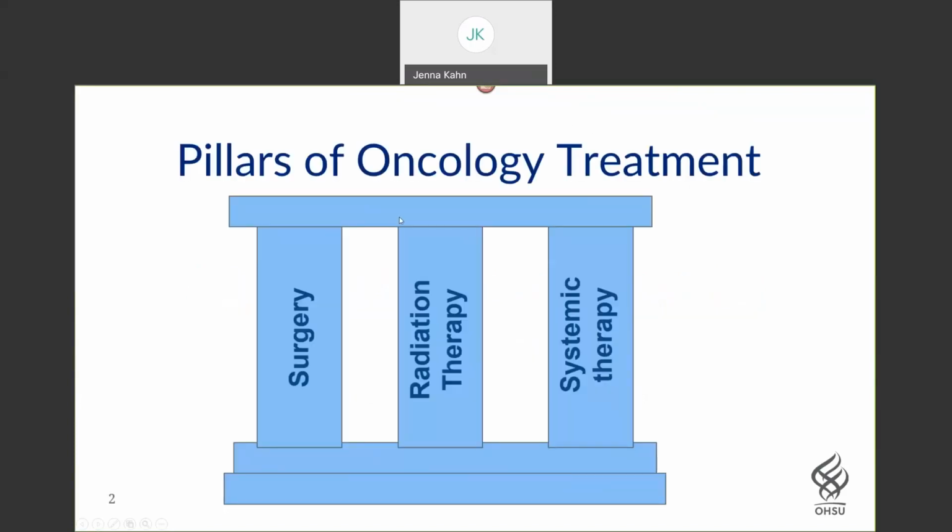An overview of radiation oncology is that there are three pillars of oncologic treatment. There's surgery, radiation therapy, and systemic therapy. And you'll see that as a theme throughout all of the subset of diseases.